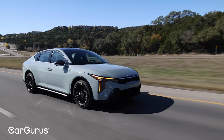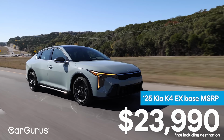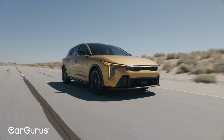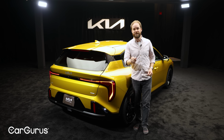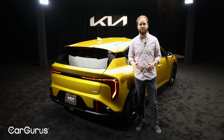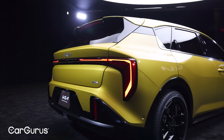Now, the EX trim on the sedan is around $24K MSRP to start. I think this is going to be a touch more expensive, but maybe it's $1,000 more, maybe it's less than that, maybe it's not more expensive. We won't know until it gets a little closer to launch date. I will say this. Although getting into a K4 hatchback is going to be more expensive than a base K4 sedan just due to that trim situation, I think this is a better looking car.